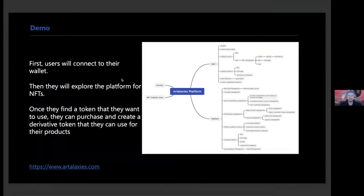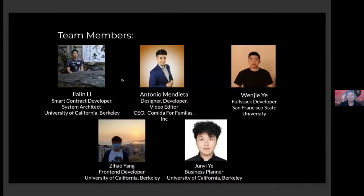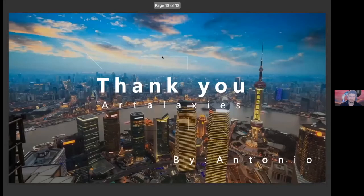Now, I do want to point out that, of course, I was not the only person on this team. I want to give credit to Jialin Li, Wenji Ye, Sihao Yang, and Junyi Ye, who all participated in coding and development, as well as planning for this project. Thank you.